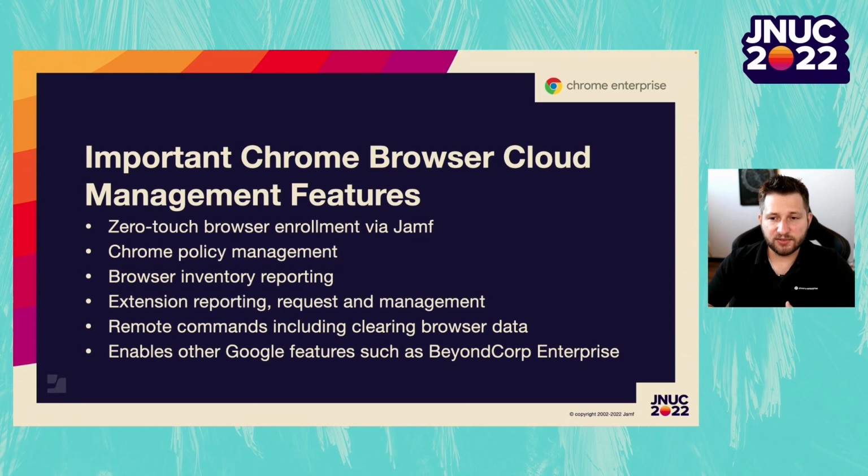It also allows you to enable other Google features such as BeyondCorp Enterprise, which gives you additional security controls in the browser such as DLP and Zero Trust Network Access. It's literally going to be our gateway for a lot of other things that we're going to be doing in our product, into a Google product.